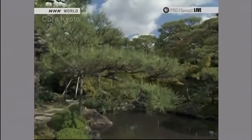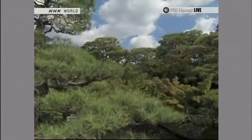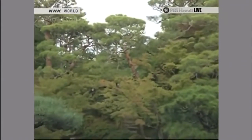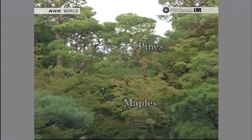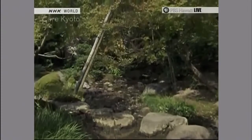Kyoto Gardens mainly use pines and maples that are found in the surrounding mountains. Pines reproduce the mountain ridges. And the maples, in this garden growing below them, depict the foliage which overhangs the mountain brooks.